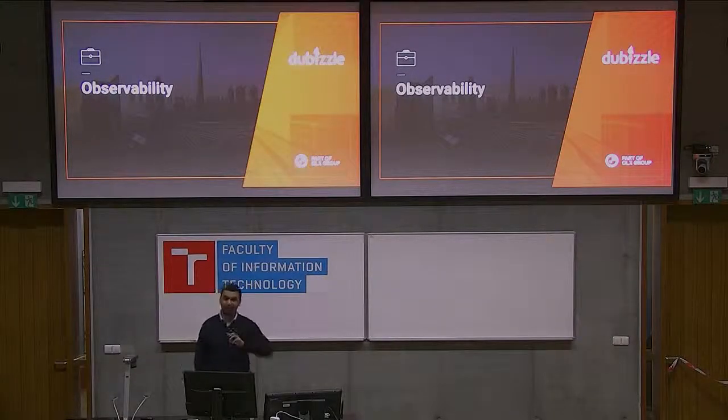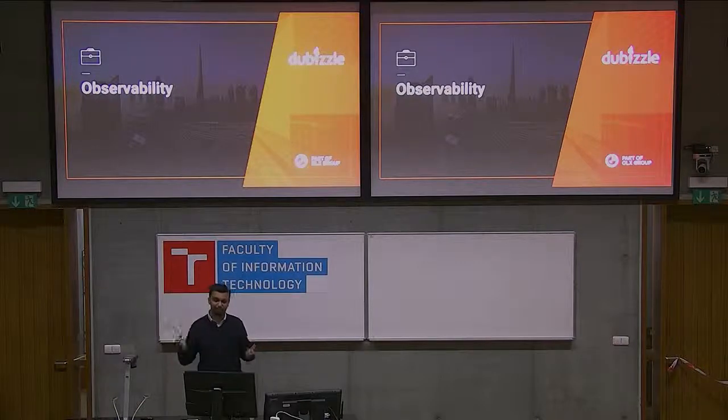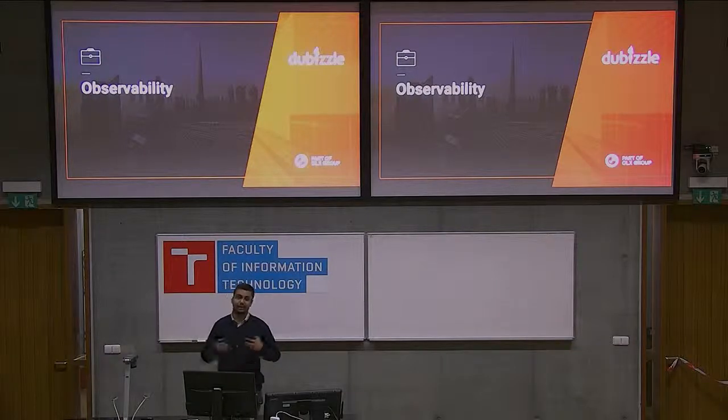Also, when building a microservice architecture, observability plays a key role because a lot of stuff is happening in the background. So I'll just quickly talk about what strategy Dubizzle adopted towards observability. A lot of what we do to achieve observability has been inspired from this book called Google SRE and the four golden signals that are mentioned there.